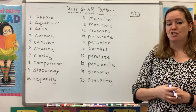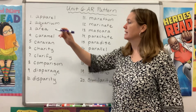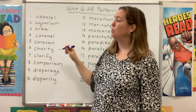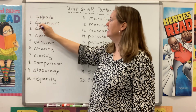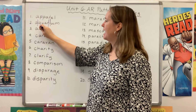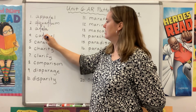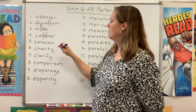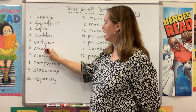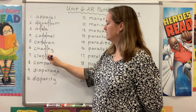We know how to break them into chunks called syllables. So let's start with apparel, apparel. We're going to slice it between the double P's and after the R. Aquarium, after the A, after the R, after the I. Area, after the R and after the E. Caramel, after the R and after the A. Caravan, after the R and after the A. Charity, after the R and after the I. Clarify, after the R and after the I.